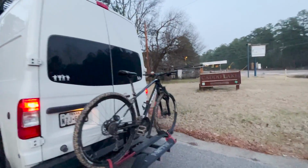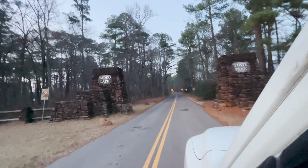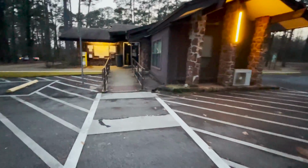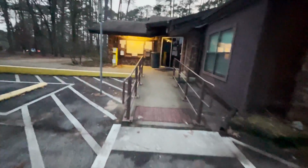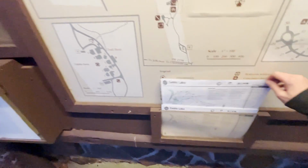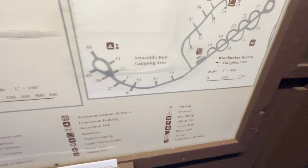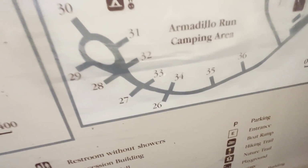I have made it to Caddo Lake State Park. Yay, another state park. There is an after hours board where my name should be on it. And I need to get a map. There's no hiking maps. There's this map. Okay, and I'm in the Armadillo, number 26. So I'm right here.